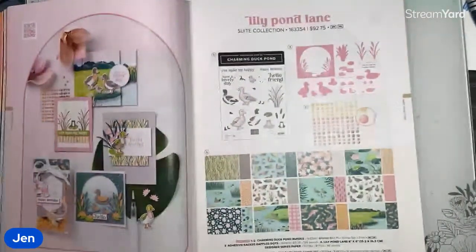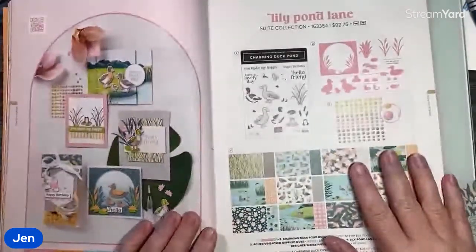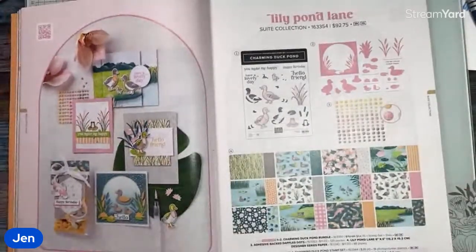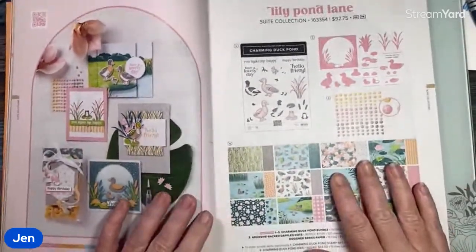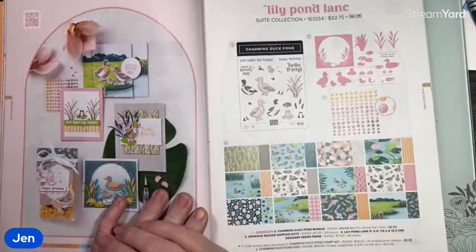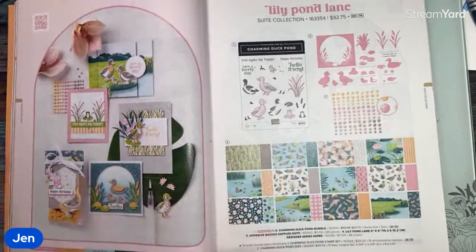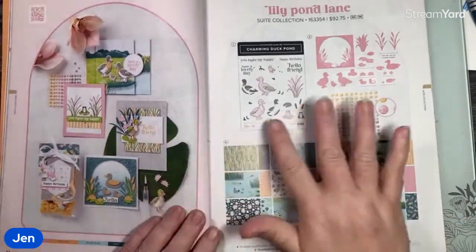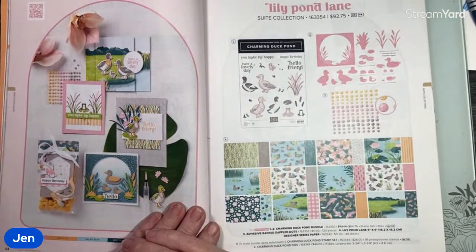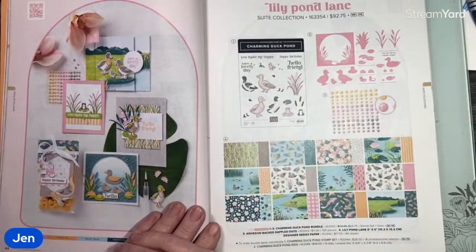All right. So we have a team event coming up. There's a bunch of teams that have come together, that's one of the communities I was talking about, and we are hosting for our team members an in-person and a virtual event. What we're doing is each of the leaders are demonstrating one of the suites within the annual catalog. And this is the one that I chose, the Lily Pond Lane, because I love anything nature.